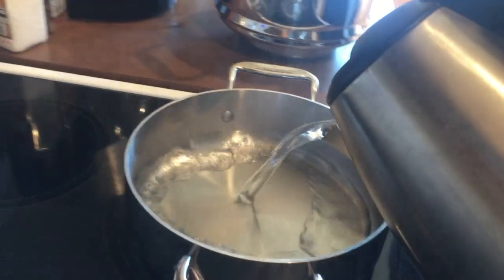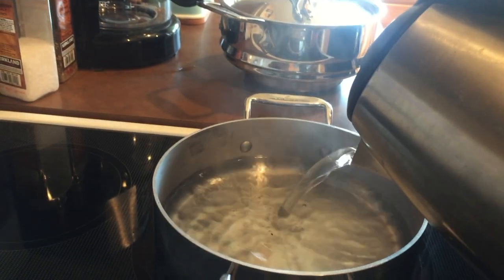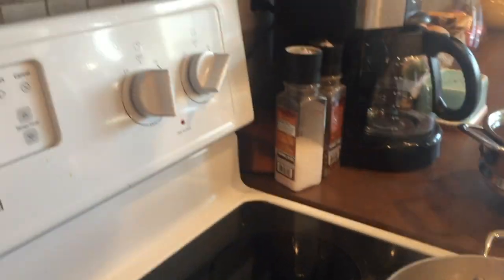I'm going to steam up these vegetables. I always like to use my electric kettle to start the process of boiling. And so I'm getting my pot ready and my steamer ready so that after I chop up these vegetables, I can stick them in the steamer.